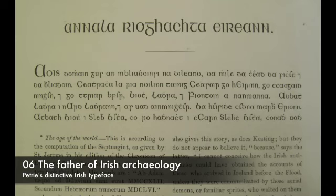It's a unique form of lettering. It was used for over 1,500 years, from the 6th century right through to the 1960s, when it was finally replaced by the conventional Roman alphabet we use now. If you're following the multimedia version of our tour, you can see an example of Petrie's typeface now.